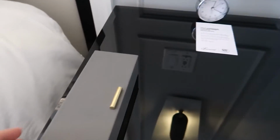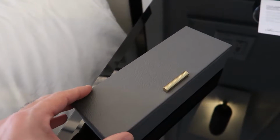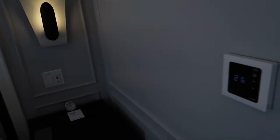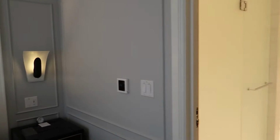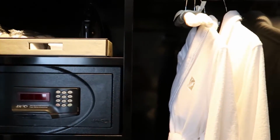And then they have this cool little box, and like, what's in the box? That's what I'm wondering. You open the box, it's the remote for the TV. That's pretty cool. And then you have the thermostat to adjust the temperature in your room to what your liking is. And then just before we head into the bathroom here, there's just one more closet in the bedroom, which has quite a bit of stuff in it.